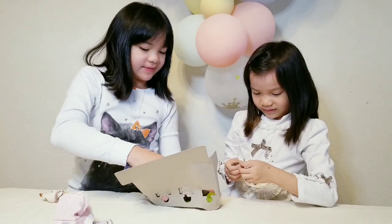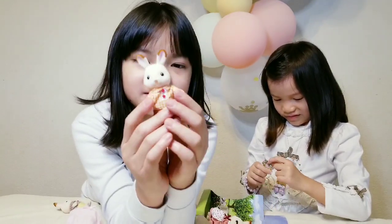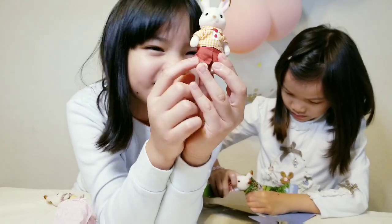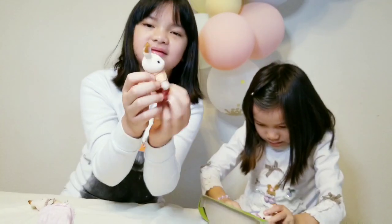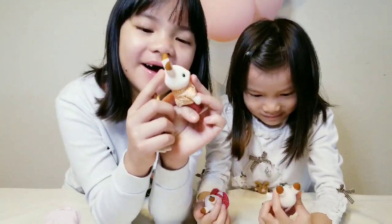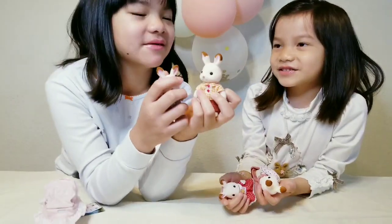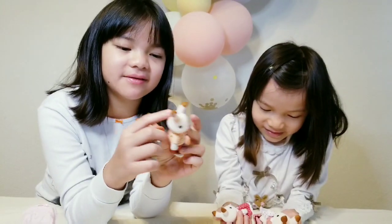Now let's unbox Harlin. This is Harlin. Same kind of design, but orange and the same red buttons. And what color is this again? Brown. Okay, so he has brown pants too, like red brownish. And the fur is so soft. It's like you're petting a real bunny. We can't even tell how soft it is. It feels like velvet.